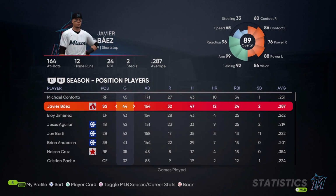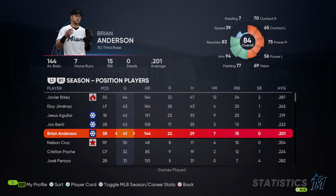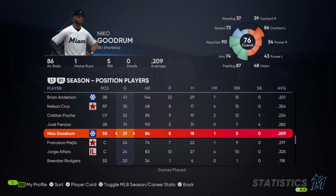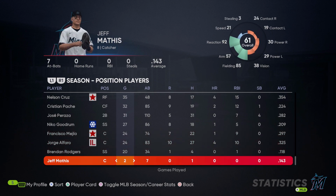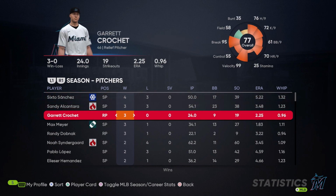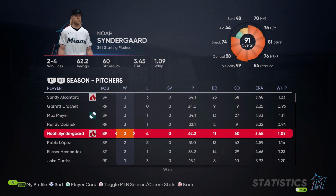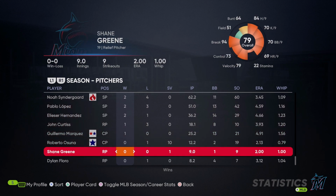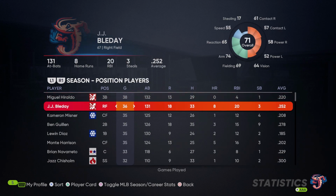But Conforto just playing well, .251, 10 homers. Baez, .287, 12 homers. We got 9 homers out of Jesus Aguilar, 7 homers out of Brian Anderson. He's been a little cold to start the year, only a .201 average. He's got to do a little bit better. Alfaro had 4 bombs and was batting .325 when he had to go on the DL. Garrett Crochet is pitching pretty well. Max Meyer is pitching extremely well. Love to see that. Hopefully he doesn't miss too many starts on the DL. Osuna hasn't been bad. Neither is Shane Green, so that's working out well for us as well.